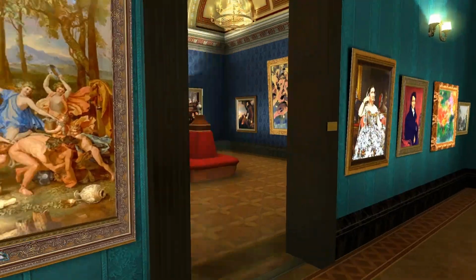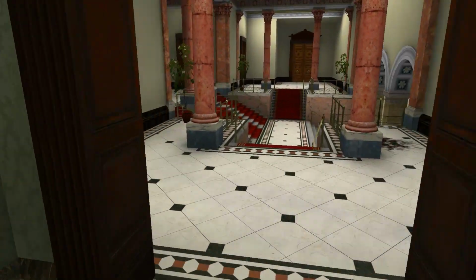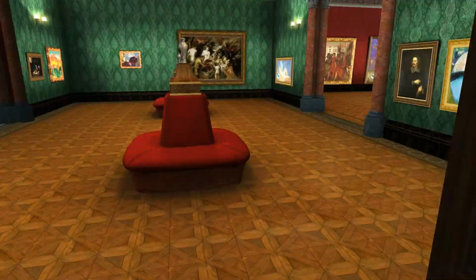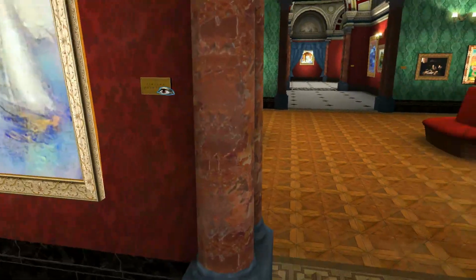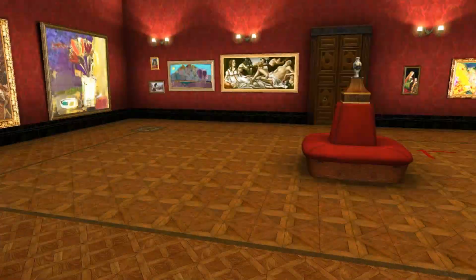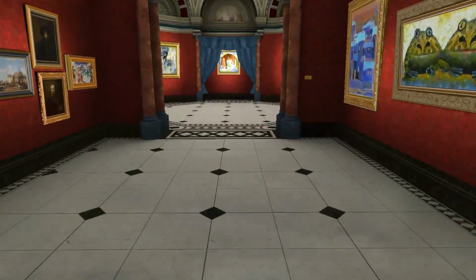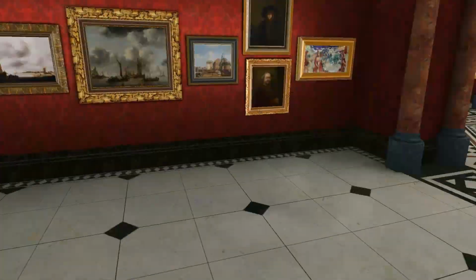What other places have we got? Spain. What's in here? German. And this is... Was this the... No, this is the Italian. So, this is not the correct room. So, it's here. Or any of these red walls. Around here.